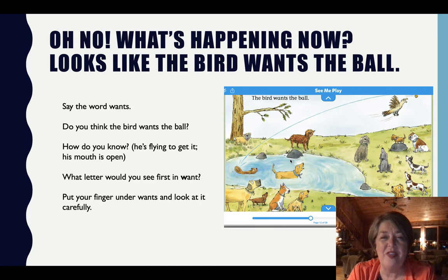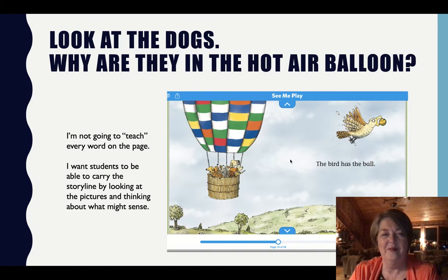Oh no, it looks like the bird wants the ball. Say the word wants. Do you think the bird wants the ball? How do you know? And then I think they'll say, he's trying to get it, or his mouth is open. What letter would you see first in wants? Put your finger under wants and look at it carefully. Now turn the page. Look at the dogs. Why are they in the hot air balloon?